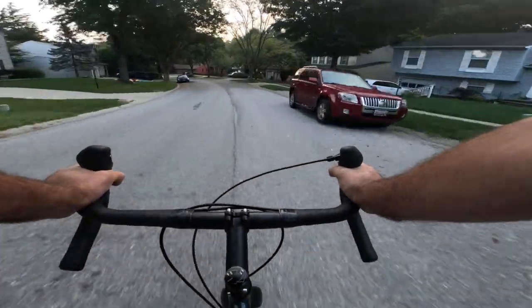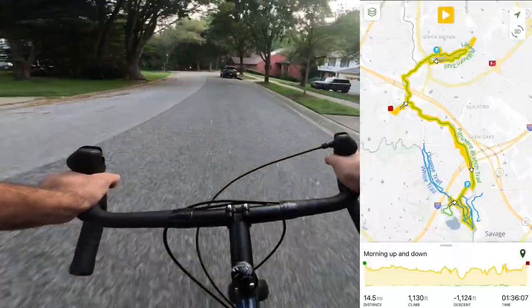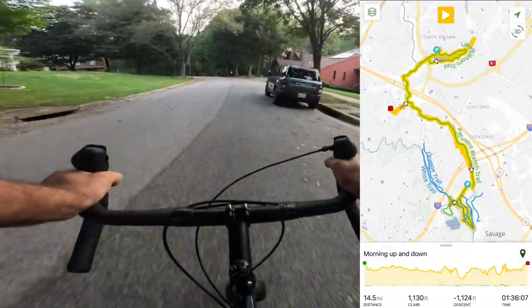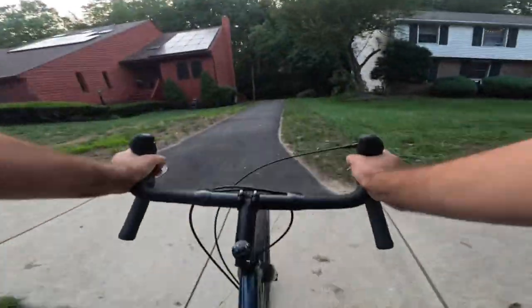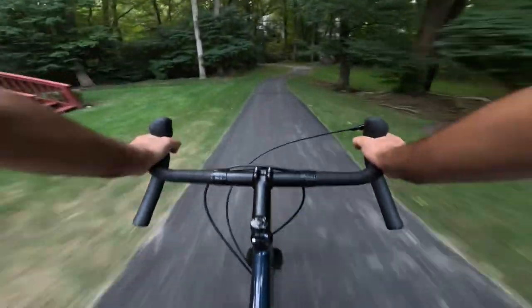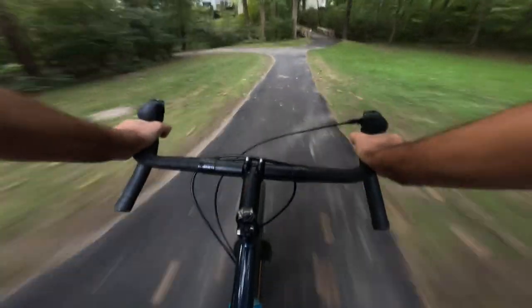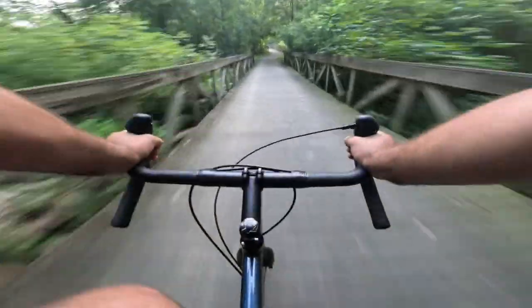It is 61 degrees at 6:45 in the morning. I'm gonna do a little loop through Columbia, Maryland. That loop is called the Patuxent Branch Trail. The trail from halfway up it.